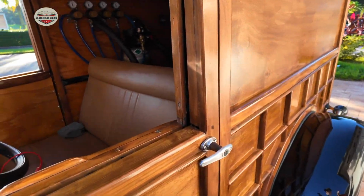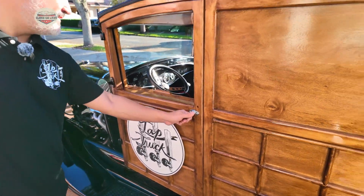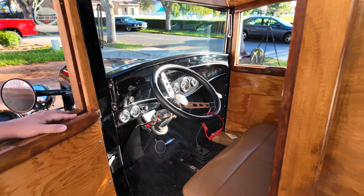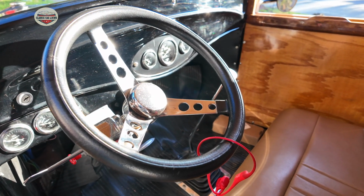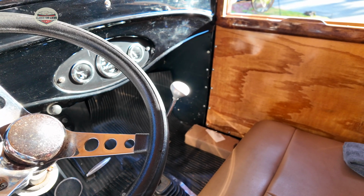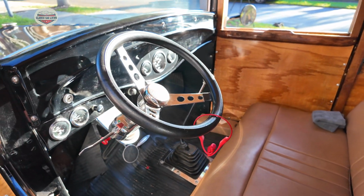All right, so take me inside this thing. Inside, it's nothing much. A few gauges. We got basically oil pressure, volts, battery, speedometer. How many gears, you said 3? Yeah. It is pretty simple, plain.